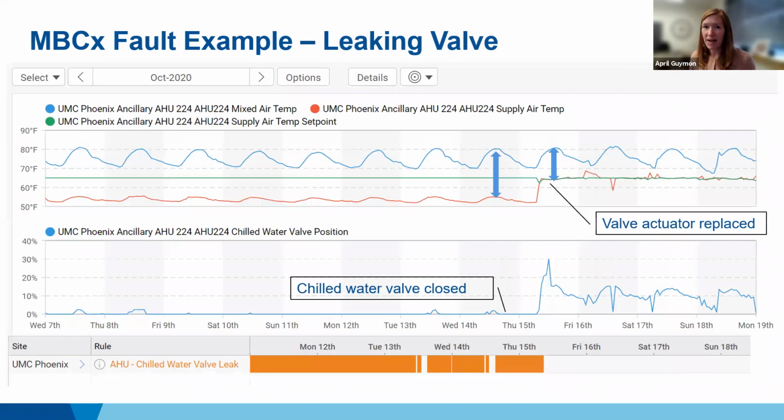Okay, the next example I gave a little preview to earlier is a leaking chilled water valve. This is another really common thing to find during a retrocommissioning project or a monitoring-based commissioning project. The first graph has three lines. The blue is the mixed air temperature coming into the coil in an air handler, and the green line is the set point for what they want out of the unit. The red is what they're actually getting. You can see the red is really overcooled. It's much colder than they want. And the bottom graph shows that blue line at 0%, so that valve is closed almost all of the time.